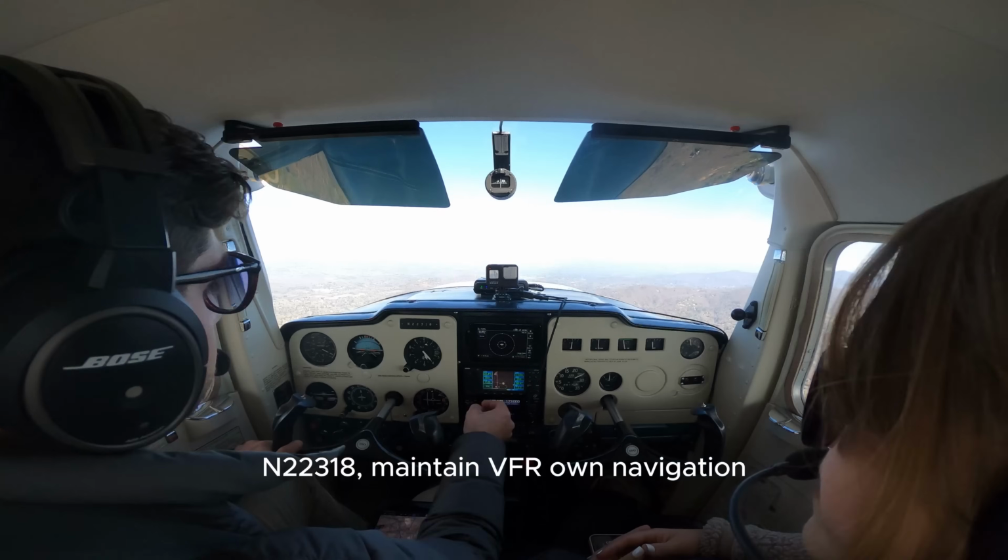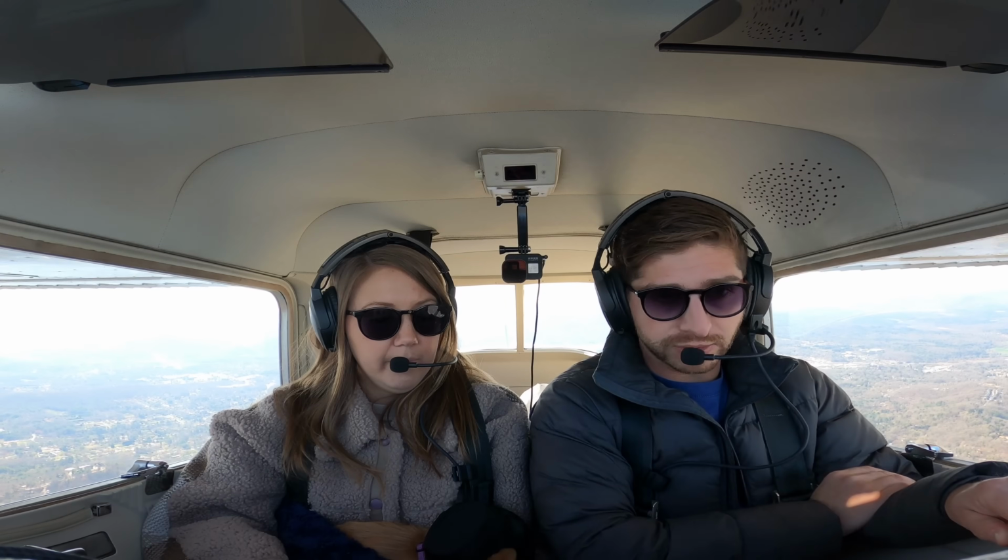22318, maintain VFR on navigation. VFR own nav, 22318.